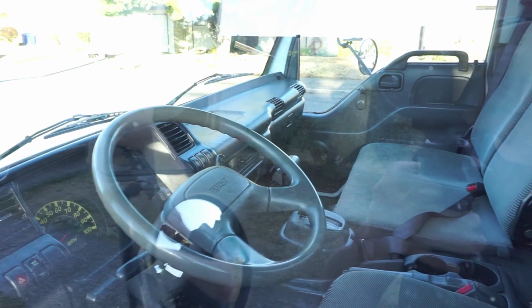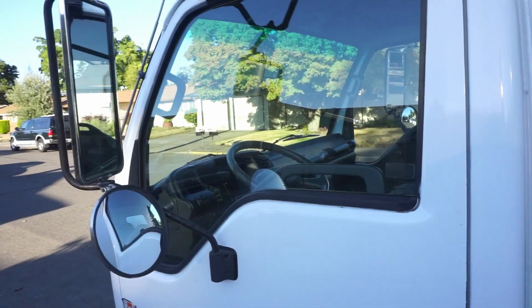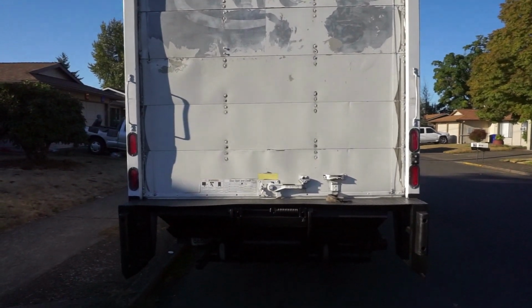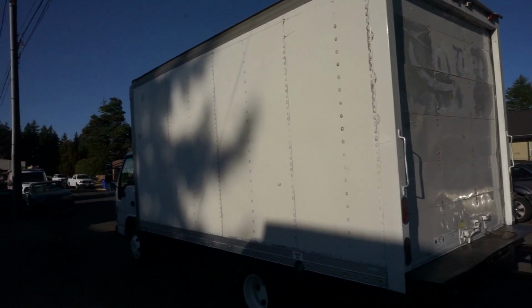The boxes that I checked off were, number 1, it was not too old, it was a 2007. The second box was I wanted it to be below 200,000 miles, and this one had 175,000 miles. The third one is I really wanted it to have a lift gate just in case I had a heavy couch. The next thing is I wanted it to be a 16-foot box, which is exactly what this box truck had.